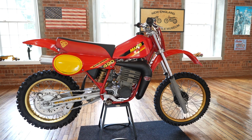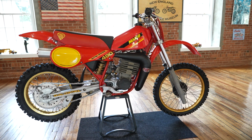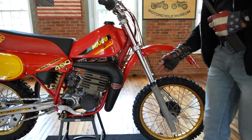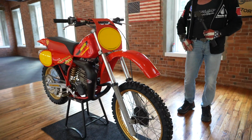And very easy thing to do. It's a big bore two-stroke, simple to work on. Parts are readily available. Everything's there. The original fork set is in good condition. There's no damage on the chrome on the forks. I mean, it's a looker. It's a sexy looking big bore.